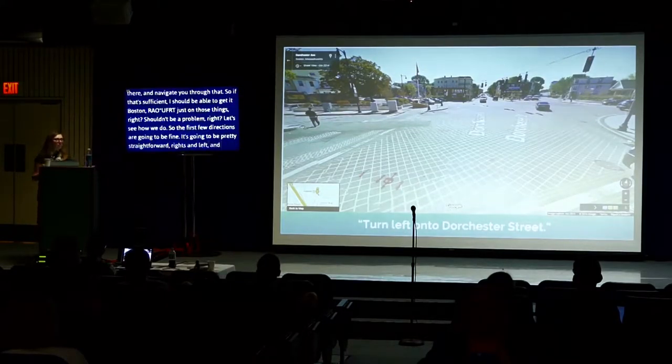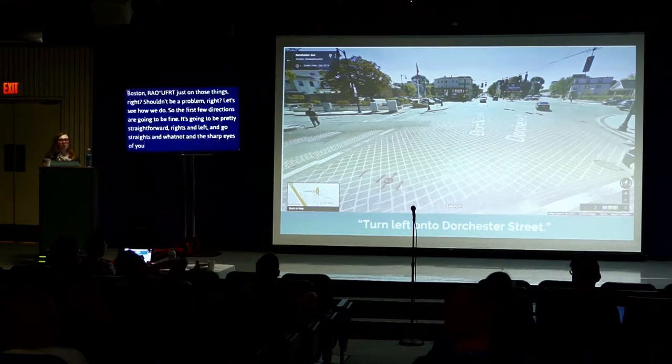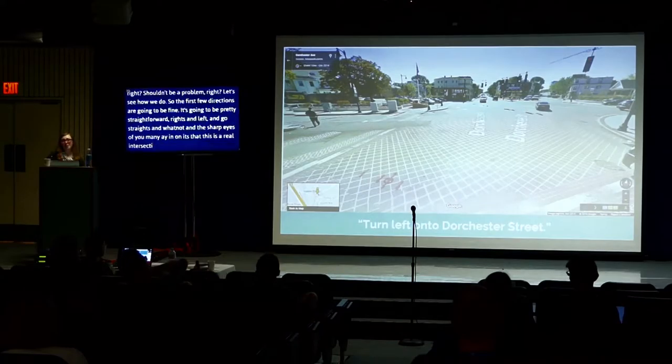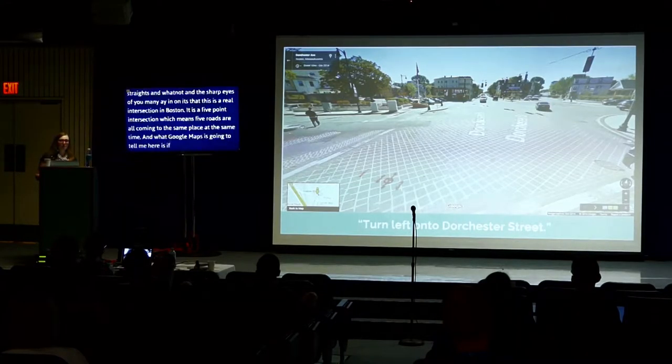And the sharp-eyed among you may notice that this is not actually on the route, but it's an intersection I'd love to pick on. This is a real intersection in Boston. It is a five-point intersection, which means five roads are all coming to the same place at the same time. And what Google Maps is going to tell me here is, if I am on Dorchester Avenue, turn left onto Dorchester Street.